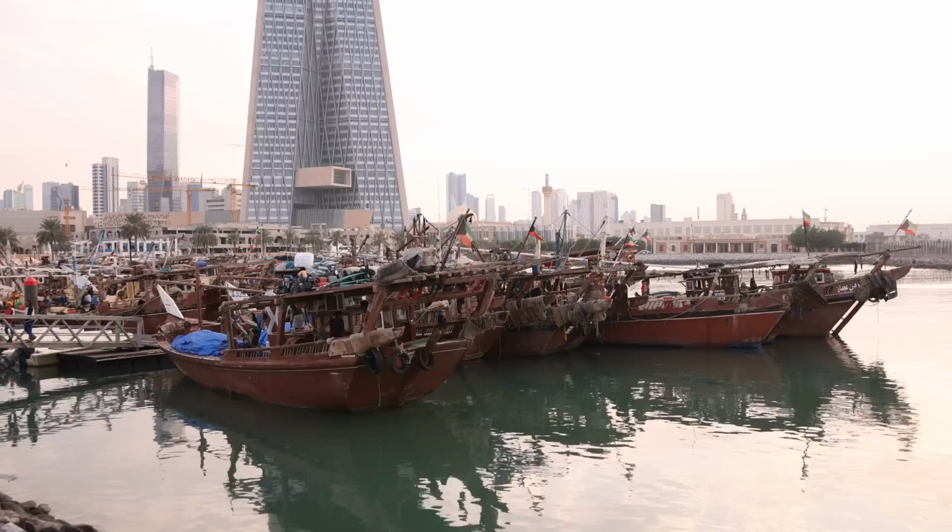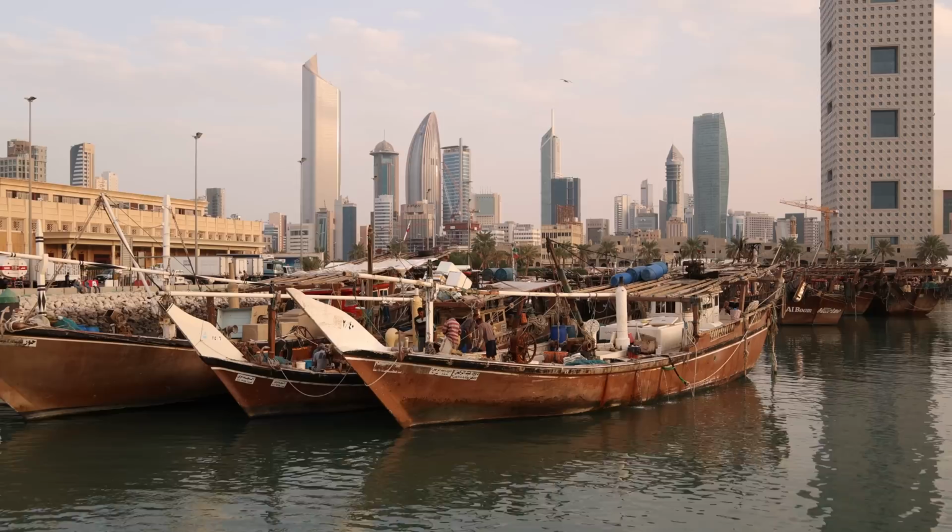But I've come out here to the other side, and you can see these more traditional wooden fishing boats out here with the skyline, and yeah, it's just really pretty. But that was really cool. I'm glad I found that fish market. That was awesome.